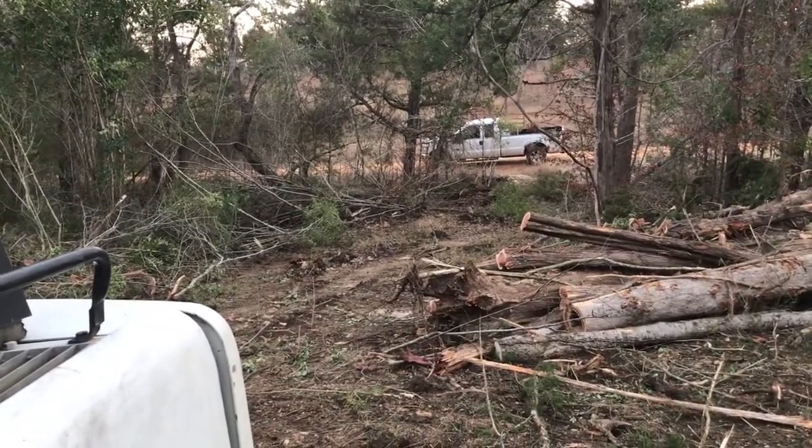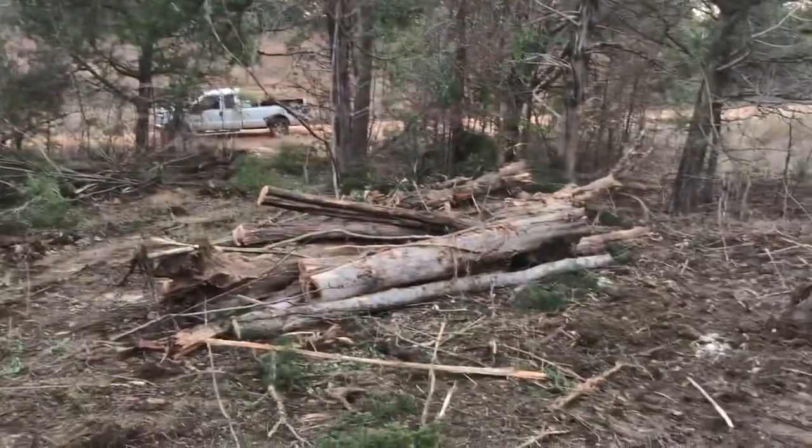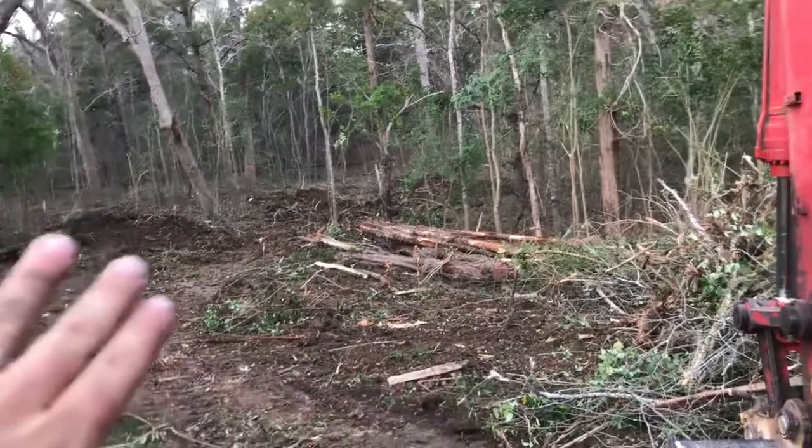My phone battery's almost dead, so I gotta hurry this. But anyway, see where we're clearing, where the road's coming in now. Got a whole stack of keep logs. We've cleaned out this side here up to where he wants to be on the line. We've cleaned out all over there to the edge of the ditch and over here to the edge of the ditch. And the top end of the ditch actually kind of rounds out into a bowl.